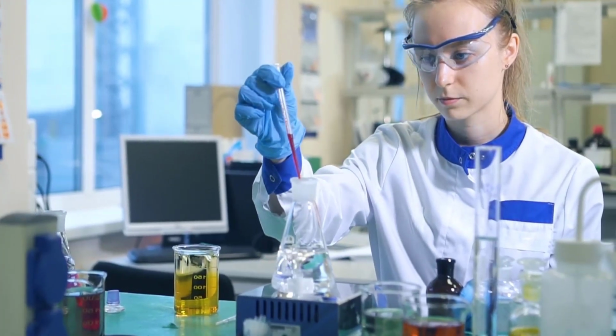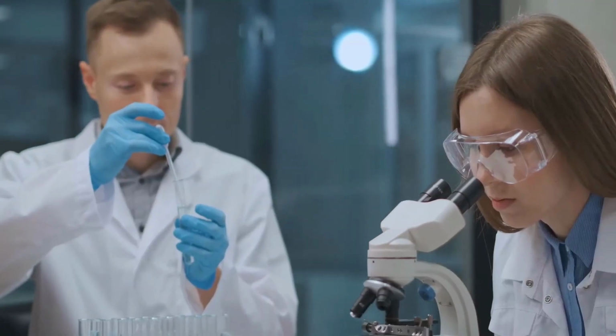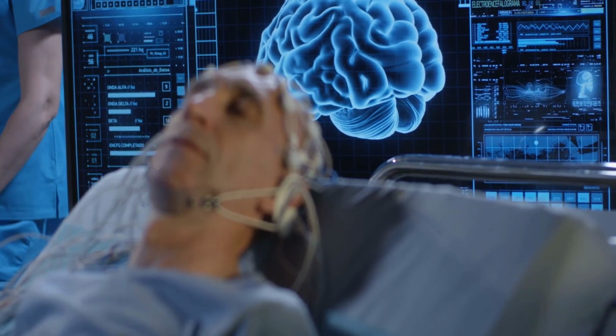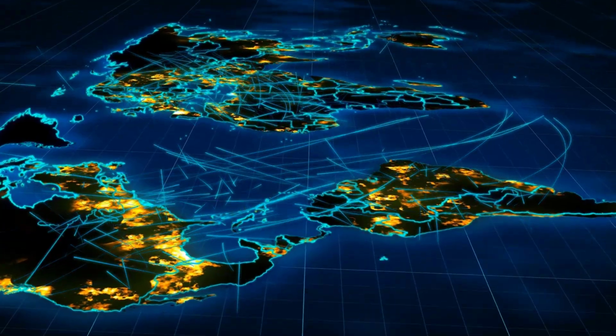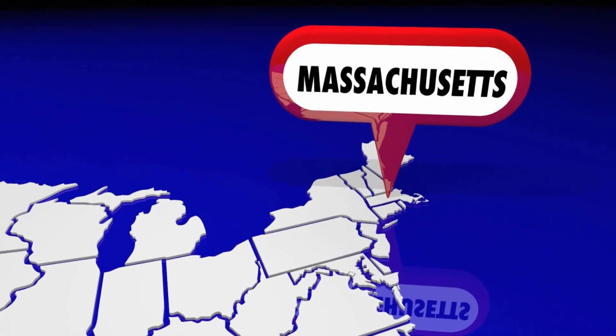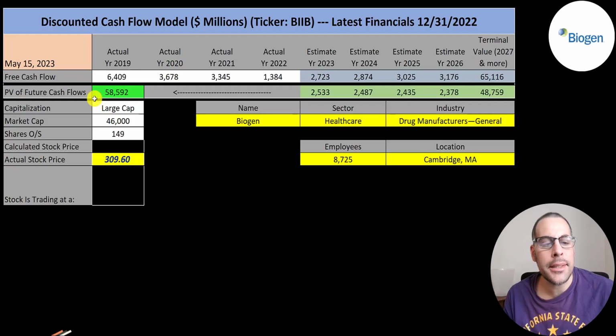I'm going to walk you through the process of valuing Biogen stock so we can determine if it's a buy or a sell. Biogen is a biotechnology company specializing in the discovery, development, and delivery of therapies for the treatment of neurological diseases to patients worldwide. The company is headquartered in Cambridge, Massachusetts, and was founded in 1978. Let's get started with the model.